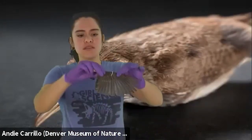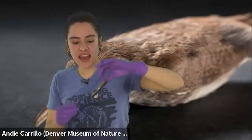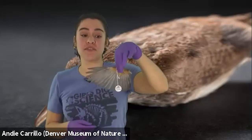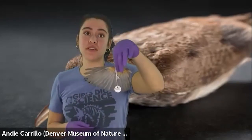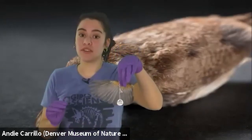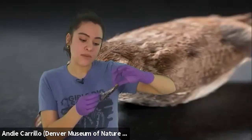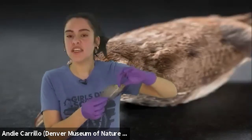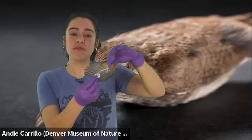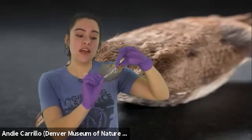So this wing, right, it has a little tag hanging on there. That tag has a bunch of information to identify this particular specimen. All of our specimens have numbers that are unique to them. So this one is number DZTB13811. And on top of that number, we also have the sex of the animal. So this one was male. And we also have the name.